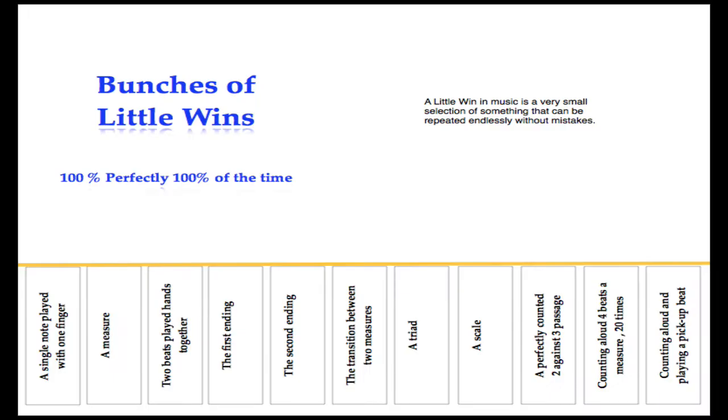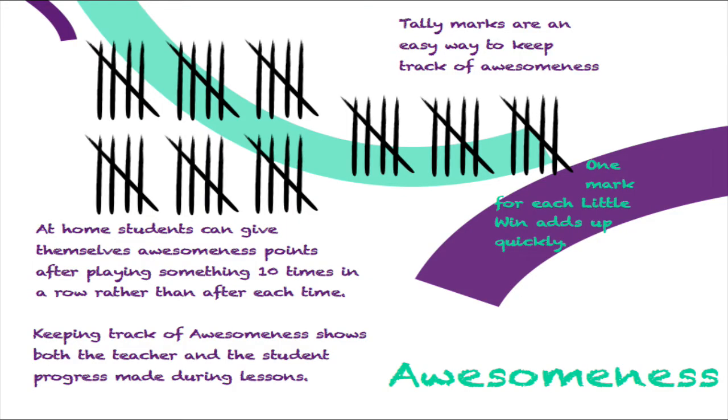Bunches of little wins are small things that a student can do 100% perfectly 100% of the time. They can be as small as a single note with a single finger, or a single beat in a measure, two beats, a transitional beat between one measure and the next. It can be a scale fingering with the right hand. It can be a scale fingering with the left hand. Bunches of little wins are basically anything that can be broken down into a small thing and practiced repeatedly. Awesomeness points are the way of keeping track of bunches of little wins.